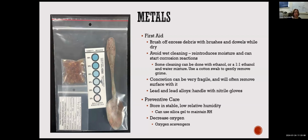Most metals are going to be fairly stable, or at their most stable, at a low relative humidity. If they're part of a composite object or are in good condition, they can be stored at a stable temperature with a humidity between 40 and 55 RH. Artifacts that are delicate or are displaying corrosion should be kept in a lower humidity.